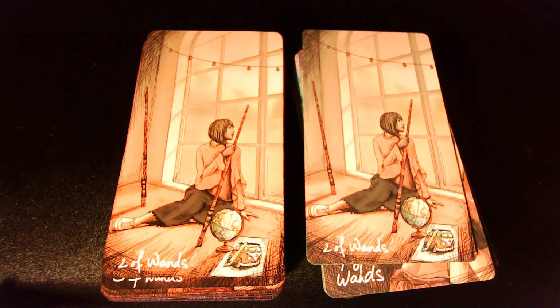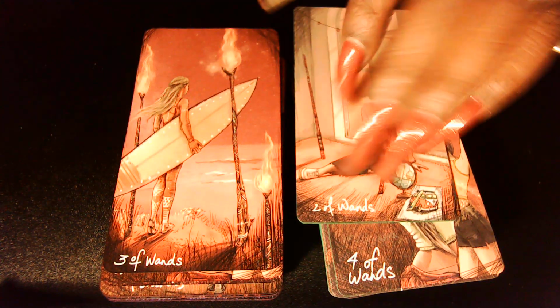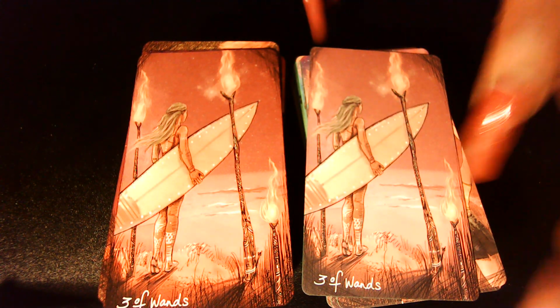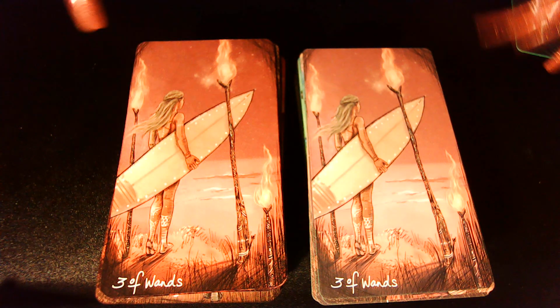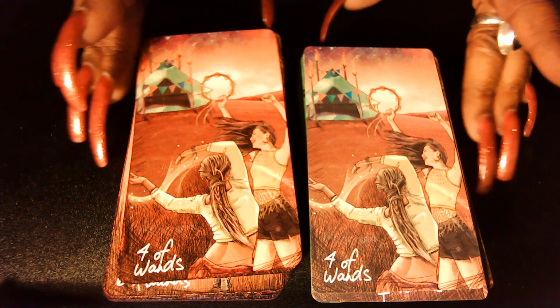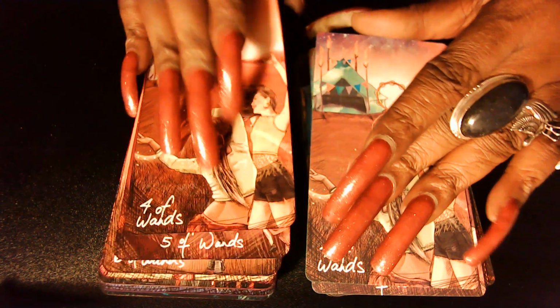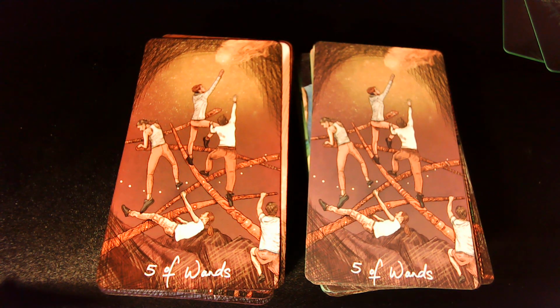Wands, Two of Wands. This is darker. You know, I really appreciate the saturation. I think I like the definition a bit more. Four. So remember, this is the HayHouse side.